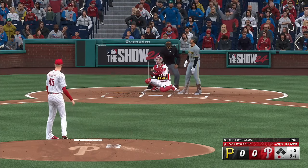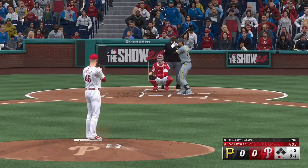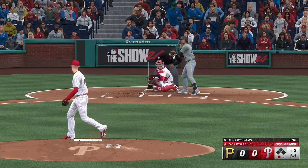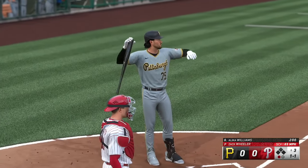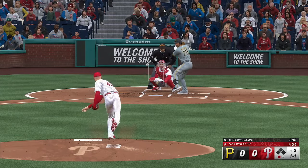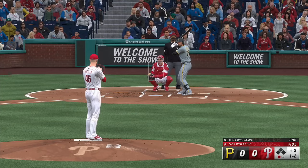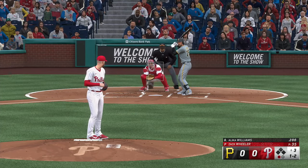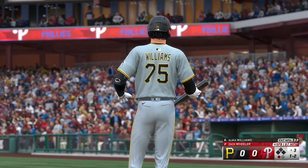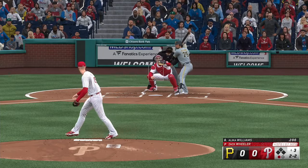And the batter now, Alika Williams. 0-1's the count. One down, bases empty. Nope, outside. Fought off foul. Really great change of speeds. He goes off the off speed to the fastball, and the hitter doesn't know what's coming next. Top of the third, no score. The shortstop takes the ball.